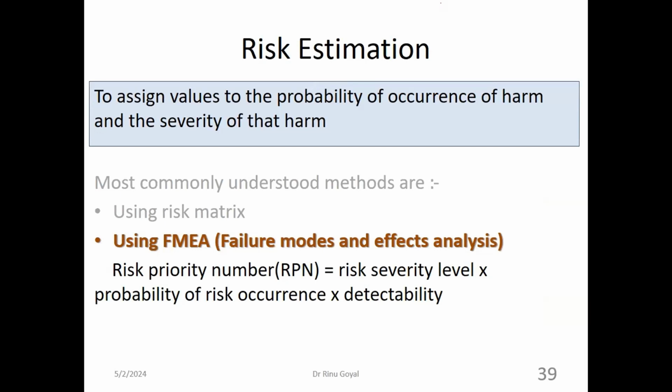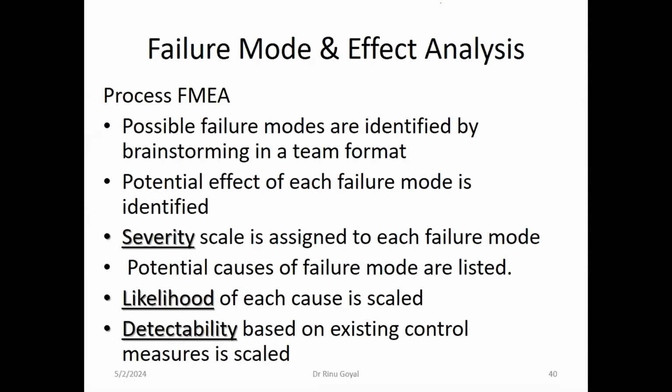One more approach you will often encounter is FMEA. Like the risk matrix approach, the 5 into 5 grid, we have failure mode and effects analysis, which includes RPN, risk priority number. Apart from severity and occurrence, it includes detectability also. So in RPN, the risk severity level, as we have done in the previous approach, is multiplied by probability of occurrence and detectability. Like what are the existing measures that we can use to detect that risk activity. FMEA is basically a process analysis. Wherever a process is there, we can check the various steps of that process by this analysis.